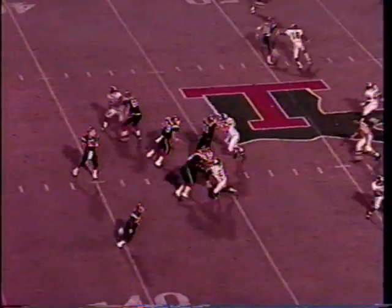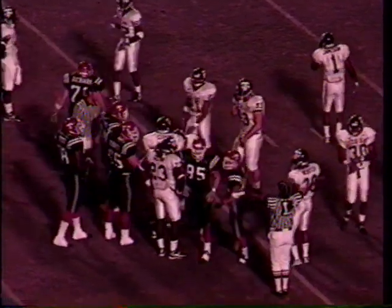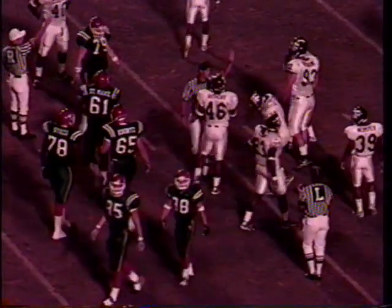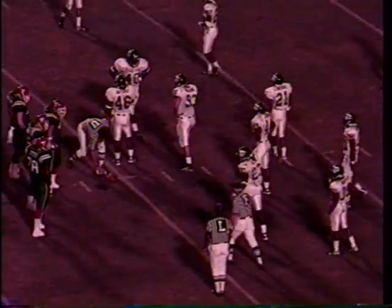Out of the shotgun, drops back to the 40. Steps up, throws the ball, caught for a first down inside the 45, down around the 41-yard line. David Newman, the tight end, who had a reception last week against Florida State, makes the catch there. Cornelius Anthony made the stop.